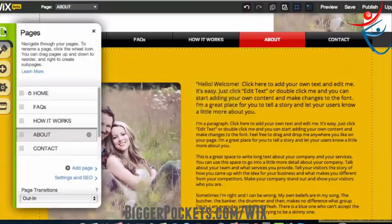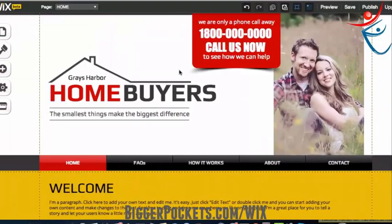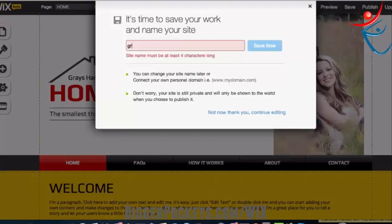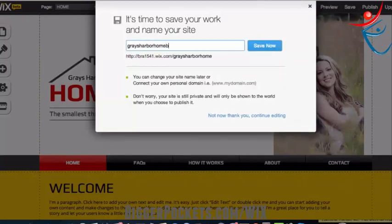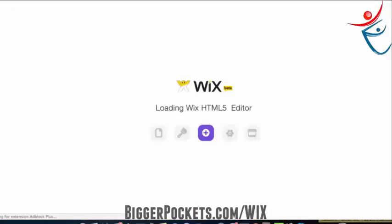So let's navigate to the end a little bit. We go up to pages, navigate back to the home page. Let me show you what I got here. So the home page, looking pretty good on top. Automatic saving, that's very wise. So we're going to save it right now. Grays Harbor home buyers, oh, too long. Home buyer for now. Alright, so I saved it. That's very important, save often. Here's what the actual page looks like right now. It's going to load real quick.